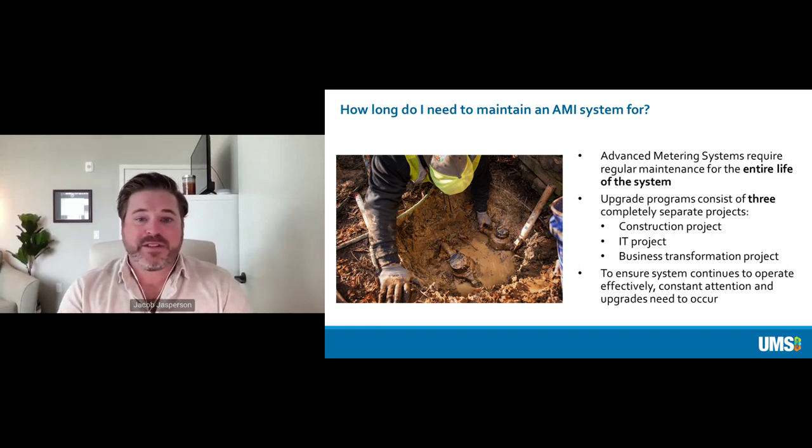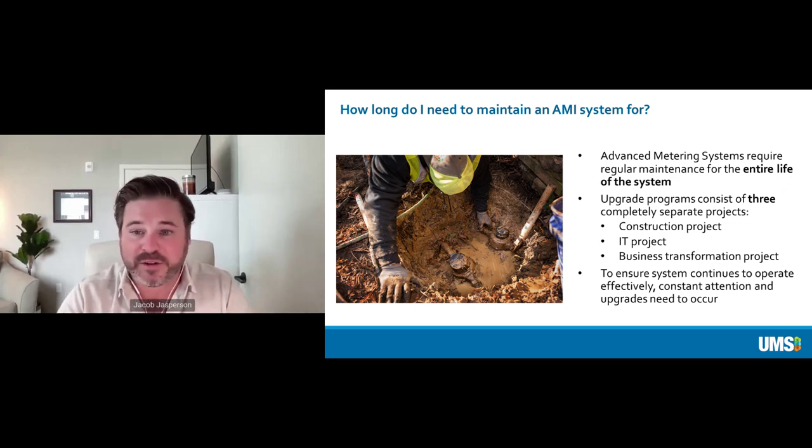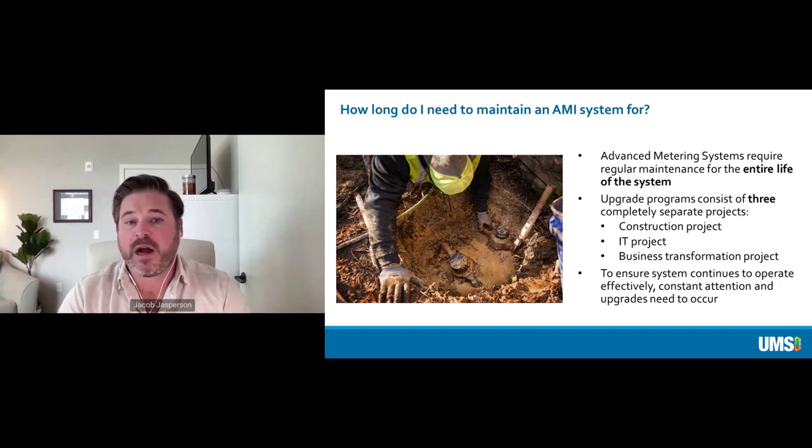Well, the reality is this is really three separate projects, right? You've got a construction project where you're actually physically putting things in the ground, taking old meters out, putting new meters in. Maybe you're putting towers or gateways or data collectors up, but it's a construction project. You have an IT project because you're integrating all the different software. You're integrating your GIS, your CIS, your meter data management system, your customer portal, all these different software pieces that need to talk to each other, pass information back and forth.